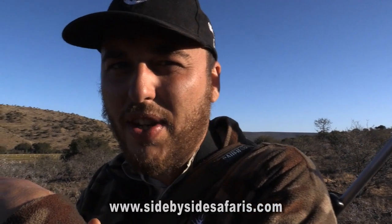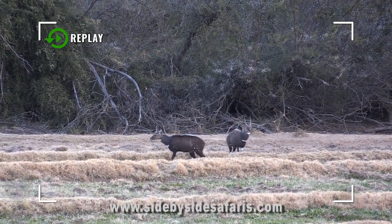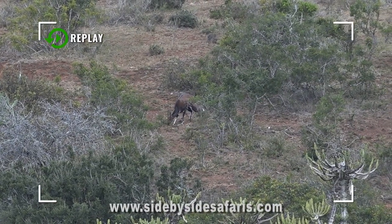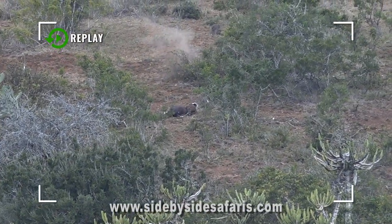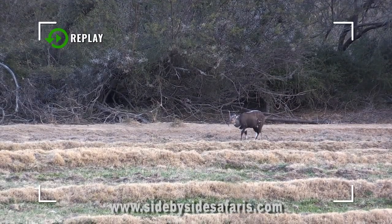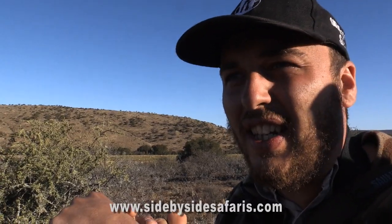We're hunting free range bushbuck tonight. We were out here 3 days ago. We saw 15 bushbuck males in one night. My good friend shot a really nice bushbuck, and we saw a crooked horned old bushbuck with a funny set of horns. That's the one we're after tonight.